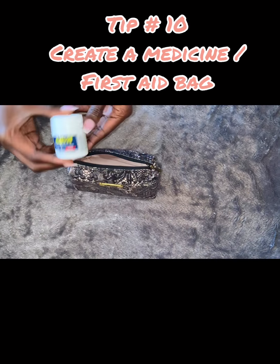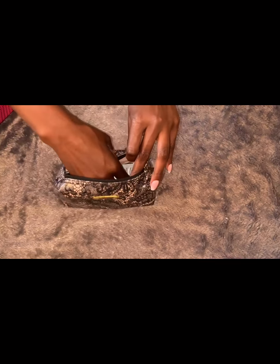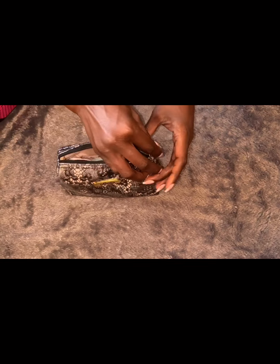So another tip is to create a medicine bag. This Ziploc bag has different types of medicine, just in case I'm not feeling well while I'm traveling, I will be prepared. I also threw a razor in there. That's random, but it's in there too.